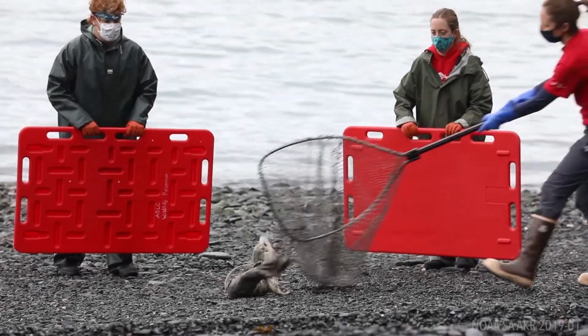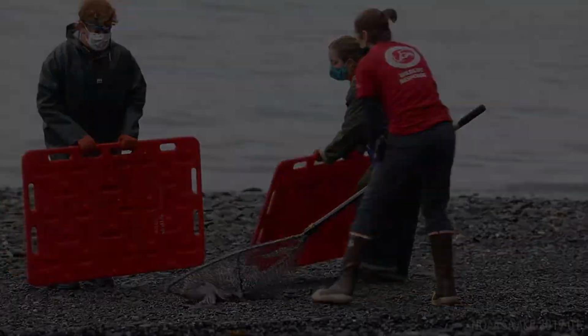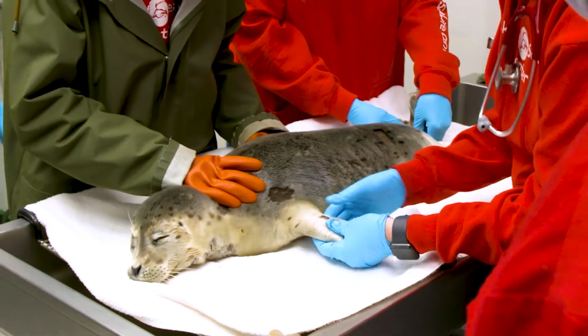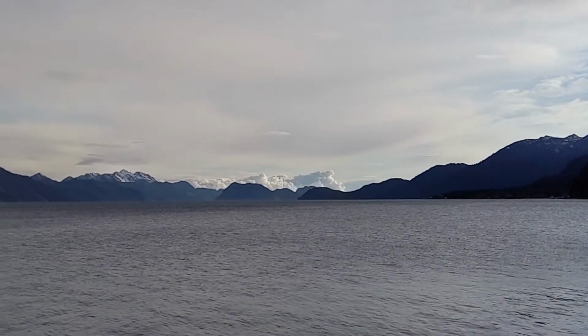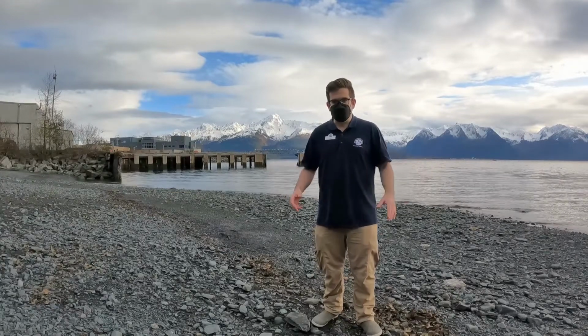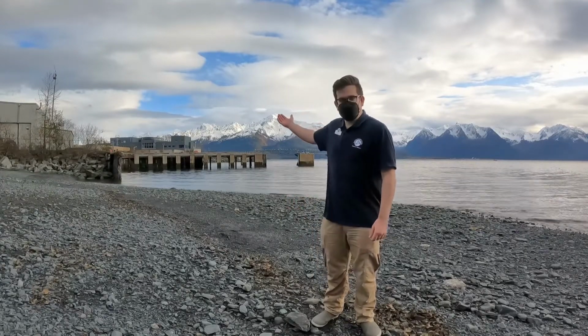For today's virtual visit, we are going to follow along in the journey that two young harbor seal pups had in our wildlife response program earlier this summer. These two pups came to us from Resurrection Bay, right behind the SeaLife Center, our very own backyard. And one of them was even found stranded on this very beach, within sight of the SeaLife Center itself.